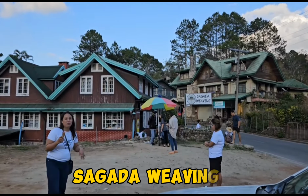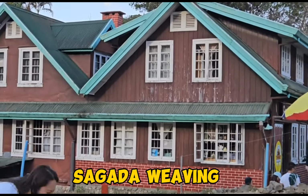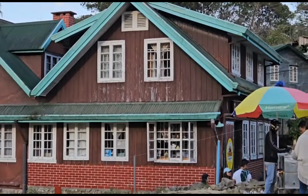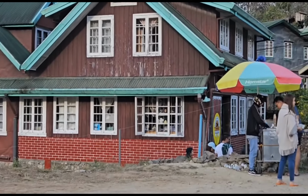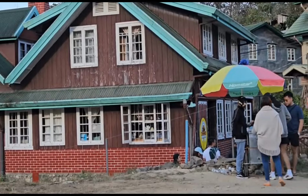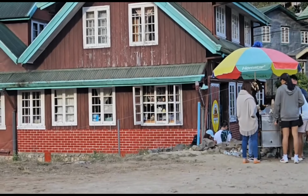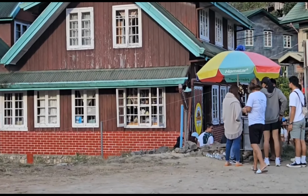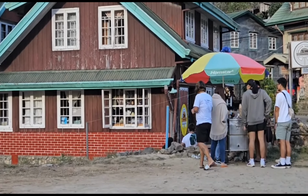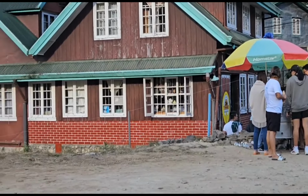Now here is Sagada Weaving. No pictures and videos are allowed inside, so I'm just going to take a video from the outside. If you're going to Sagada, please don't skip this in your itinerary. And they also have this ice cream stand outside. You might want to try their avocado and strawberry ice cream.